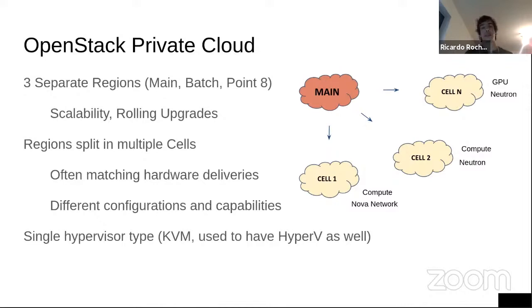So we split the deployment into multiple regions. The main reason is to be able to scale independently, but also to do rolling upgrades. When we have to upgrade the underlying cloud software, it's always a very delicate operation, as we have production workloads there. So having multiple regions allows us to do it gradually, in the less relevant regions first, and then slowly go to the more critical regions as we gain confidence with the upgrade.